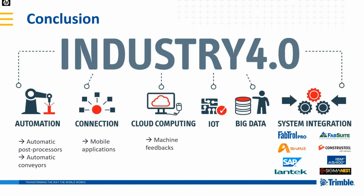And again, system integration: we work with Tekla. We integrate very deeply and very well with Tekla, and we integrate with other MRPs or ERPs and other systems on the market to create a holistic environment, so that all of our fabricators and clients can be as successful as they can be.